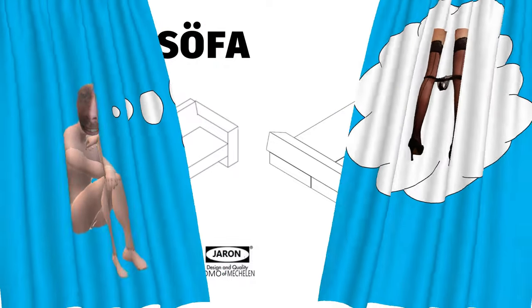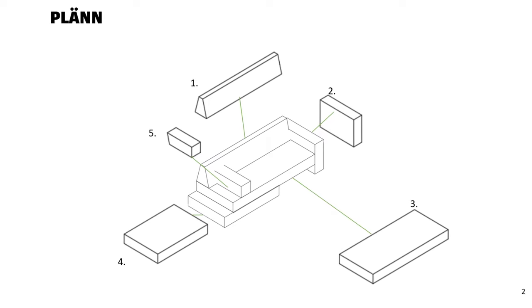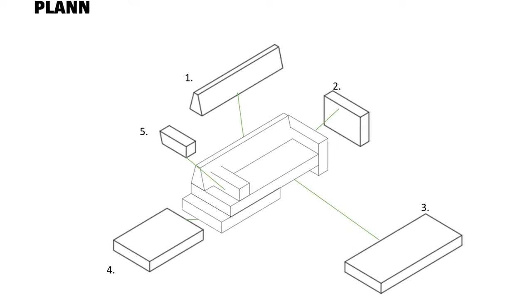Now that I've decided all the materials to work with, I had to think of a design. Easier said than done, since I had other things on my mind. I made professional instructions for the sofa I designed. The Picat sofa is not only a sofa, it's also a bed with a little scratching post for the cat.